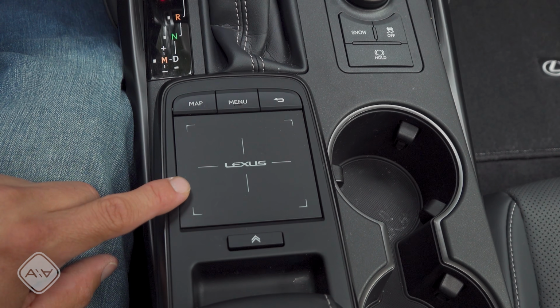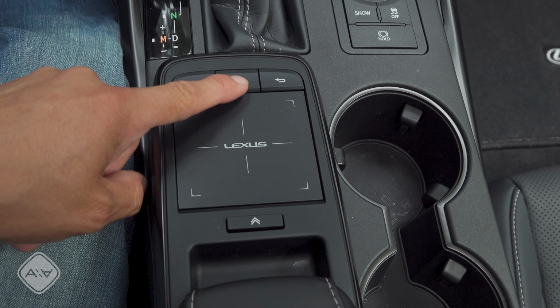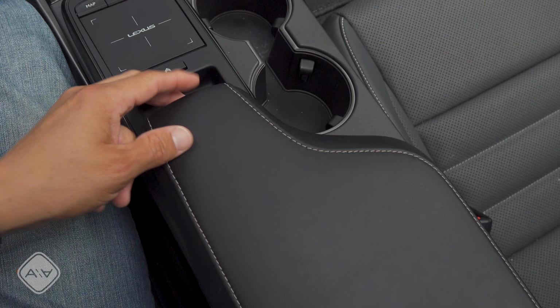The controller for that infotainment system is a touchpad controller. Fortunately, you don't have to use it other than just the menu button here. Definitely get used to the menu button. We then have a large center armrest with sort of a wrist rest section right there.